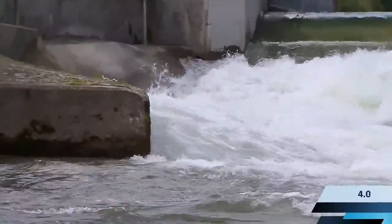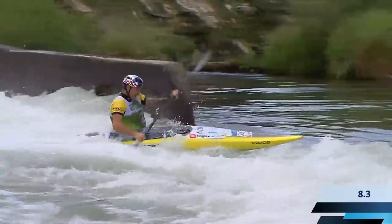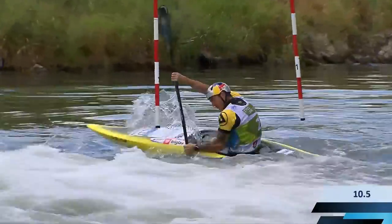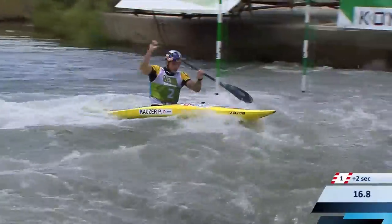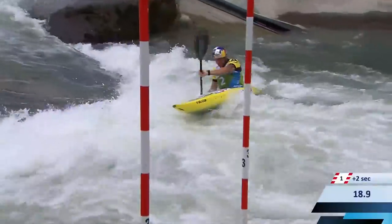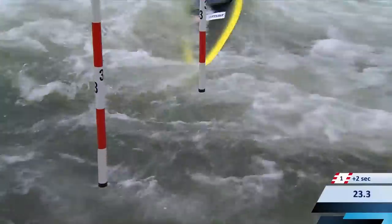Peter Kauser goes for Slovenia. The Olympic medalist, two-time world champion, multiple World Cup and European champion, sets off. And he didn't get the line right from the outset, did he? No. Running into that gate one. Just a bit buried there in the wave and unfortunately picking up a touch on one. Nice and smooth into three though. He's working it round, working hard back out over to four.